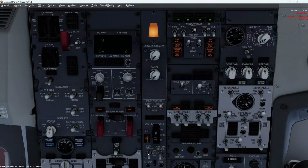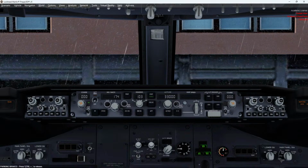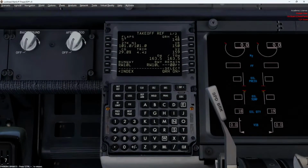Okay, no smoking, fasten seatbelt signs are on, windows locked, CDU pre-flight is complete, rudder and aileron trim free and 0. MCP V2 plus 15, 174, heading 103, altitude 33,000 feet. Got our V speeds 148, 150, 159.